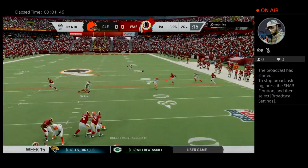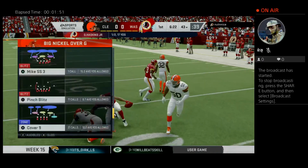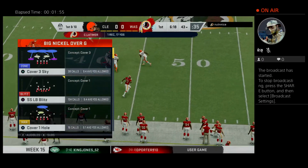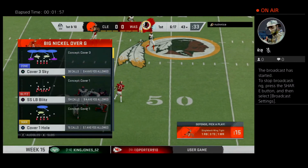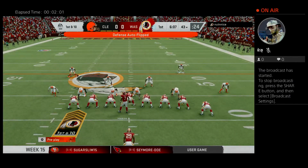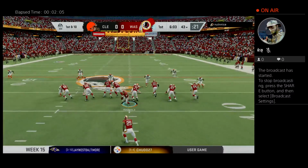Third down. Here's Haskins. And Latimer's got it. And they get him down, but not before he takes it across the 40-yard line. 17 yards that time and a Washington first. And the Washington Redskins first down. First and 10 at the 43-yard line.